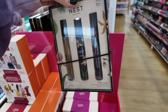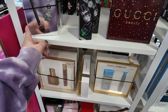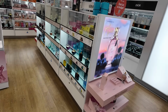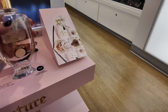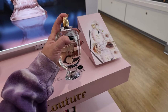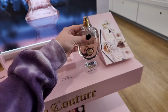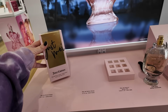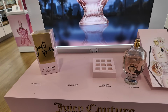There has been a lot of new fragrance releases though in general, and I did post a little short kind of going over everything. Just a few to mention. Juicy Couture has their new Just Moi perfume. This is kind of different than their typical that they do, but it's still giving very Juicy Couture. It's pretty light, but I like that I could smell the praline and almost like a bubblegum note in this. It's good, but I wish it was stronger, so for that reason I decided not to get it, even though I do like the scent in general.